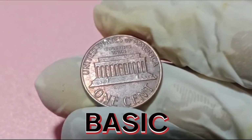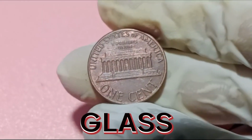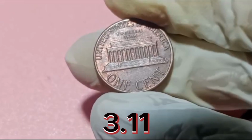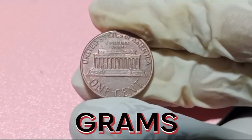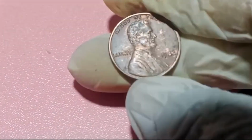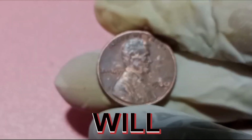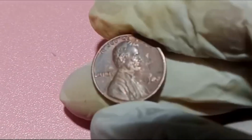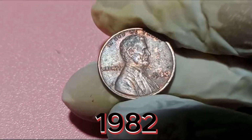First, you'll need a few basic tools: a precise coin scale and a magnifying glass. If the coin weighs 3.11 grams, it's copper. If it weighs 2.5 grams, it's zinc. Look closely at the shape of the digits in the date. A large date will have thicker and more prominent numbers, while a small date will have more compact numbers. Pay special attention to the size and shape of the two in 1982.